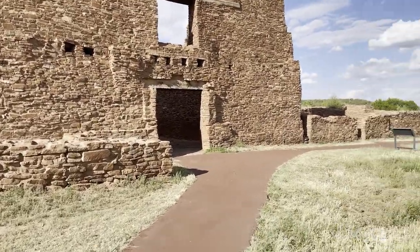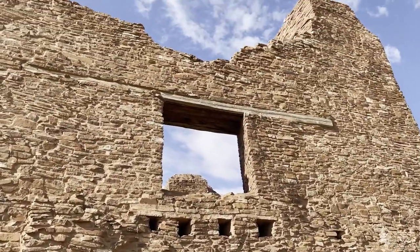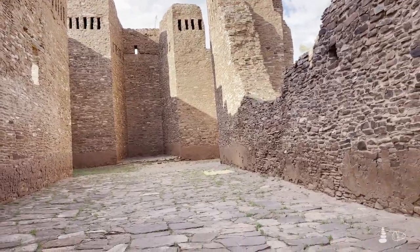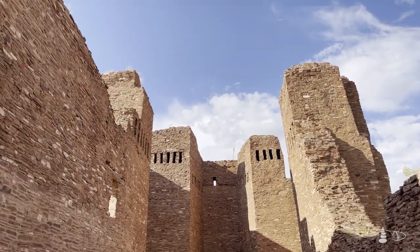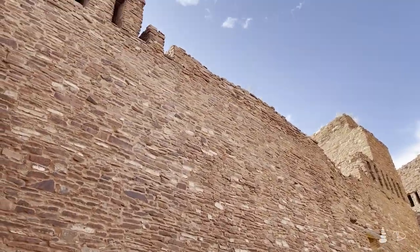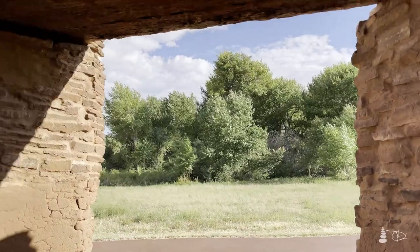This is, I think the gentleman at the visitor center said this was one of the biggest missions still standing, and it really does have a dramatic effect. I'll pan down here and you can see it is like walking into a castle. So this is the sanctuary of this mission. Wow. And you have the pews here. You can see the altar or apse straight ahead, and then there are both transepts off to the side. But just a huge dramatic effect here.